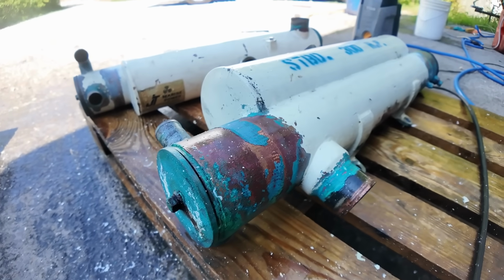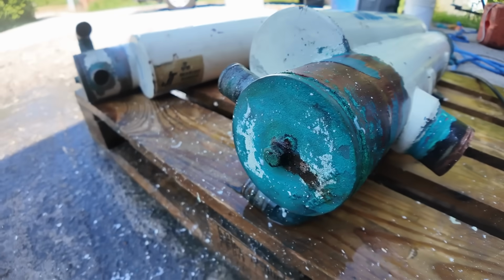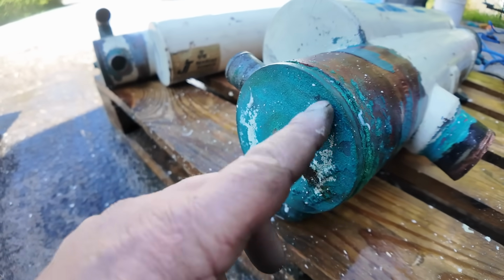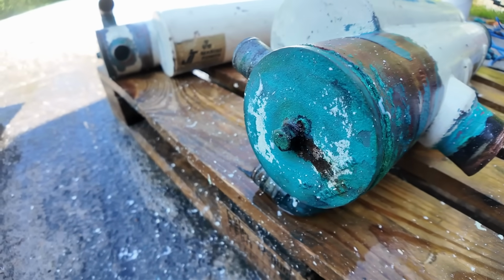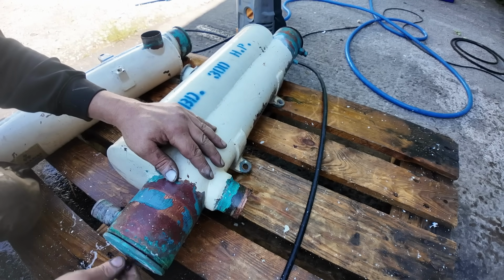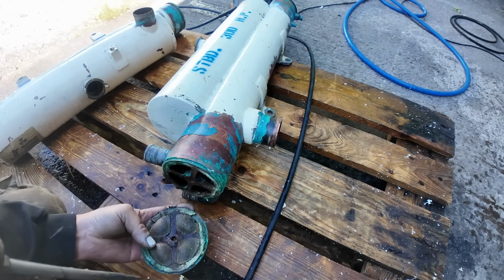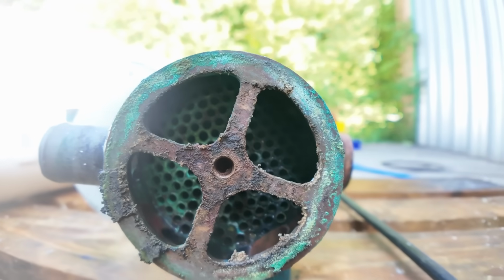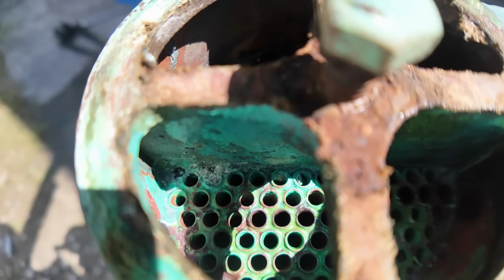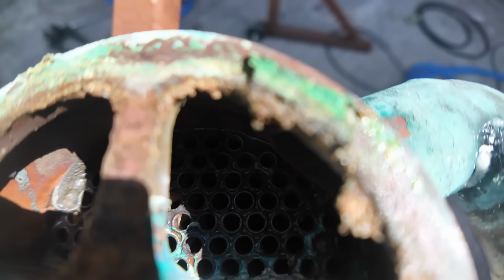So the next thing on the agenda is the main heat exchanger, which cools the cooling water for the engine. So I'm going to pull this off, and there should be loads of copper tubes inside. We're going to make sure and see if all of them are clear. So I can see 2 blocked tubes. Don't know if you guys can see, but all them tubes are like your fins in your radiator on your car.